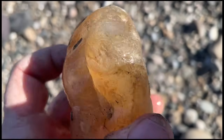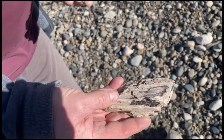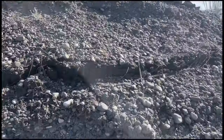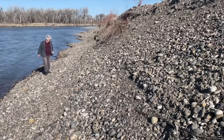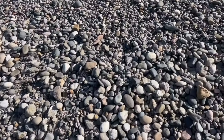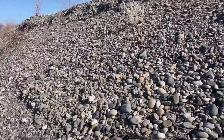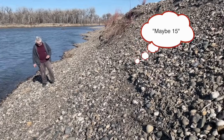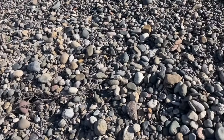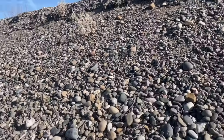Jim found this one, and just a few little tumblers and a piece of wood. This really steep bank is a pretty good place to hunt because it's kind of hard to be here. This ridge is a good way of helping people understand how plentiful the agates are, and any other kind of rock too, on the Yellowstone River. This is, what do you think, maybe 10 feet tall, Jim? 15 maybe. And the gravel layer goes down 30 yards in some places. So there's lots.